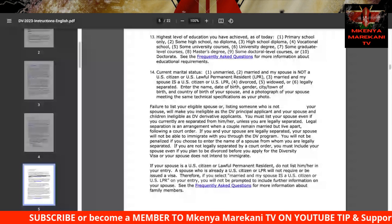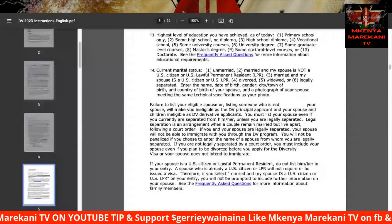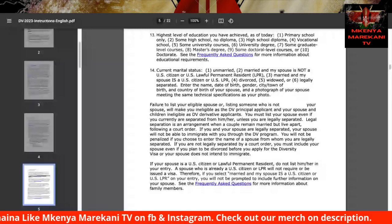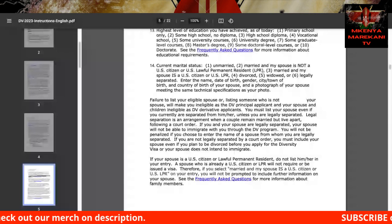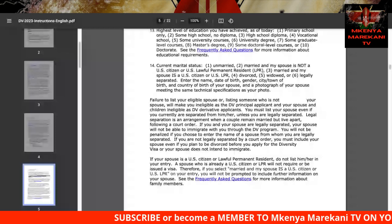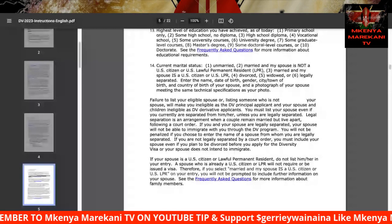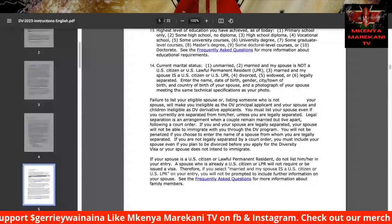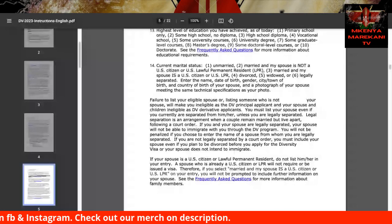So either you can go to what we call the DC back home in Kenya, the DC office, to get that certificate, and that can make you eligible. Failure to list your eligible spouse, or listing someone who is not your spouse, will make you ineligible as the DV principal applicant, and your spouse and children ineligible as DV derivative applicants. So if you don't fill these things the right way, they will cut short your mission to become a US permanent resident through winning the green card lottery.